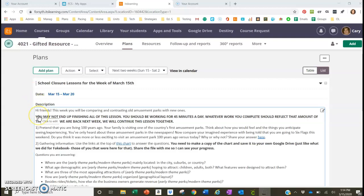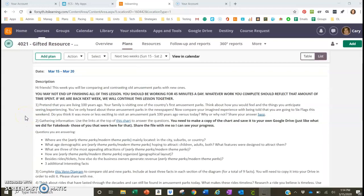So you will be comparing and contrasting old amusement parks with new ones. So this is what I think is a really interesting lesson. Now, I really packed in a lot of stuff for you guys this week. You will probably not finish the project at the end, and we will continue it next week, either if we're online or if we're back in class together. But you should be working on this for 45 minutes a day. So whatever work you complete should reflect that amount of time.